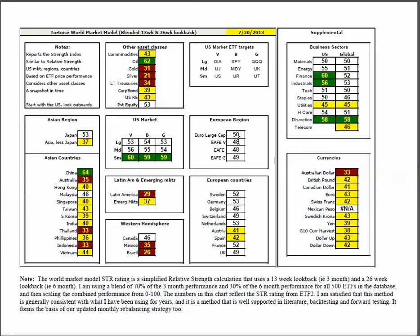Everything in Europe is above average. Only Austria and Spain are lagging. Inside the business sectors, in every case, the U.S. sector is better or equal to the global counterpart. That continues this trend of the last 4 months.